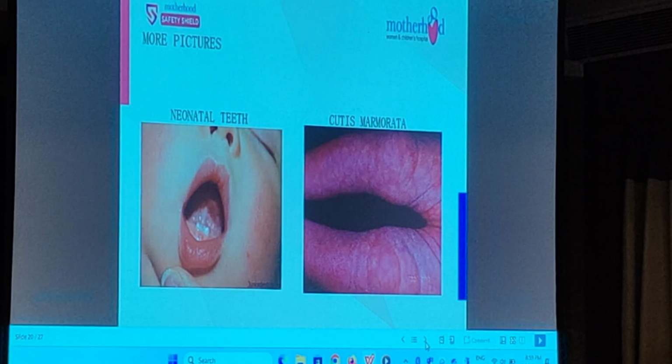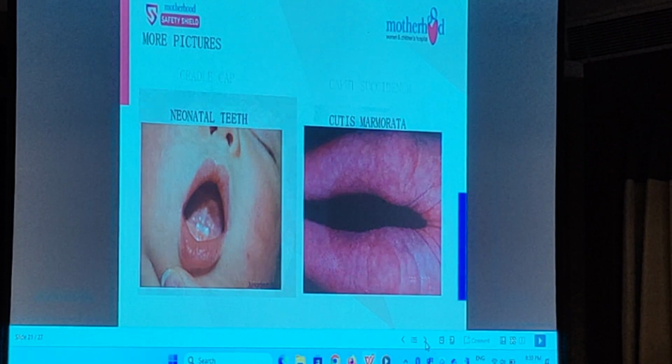Cutis marmorata changes, skin changes in babies. Skin is very, very immature, peels off. So better to use plain water, just a single oil after the 7 to 10 days of umbilical cord falling off. No use of too many baby products.